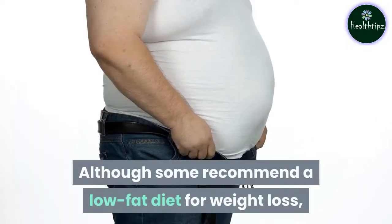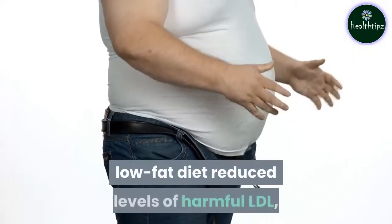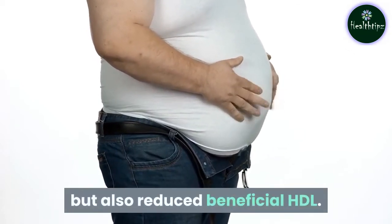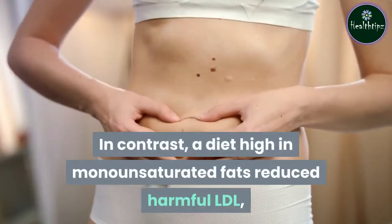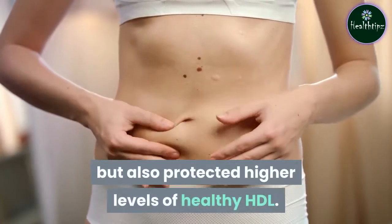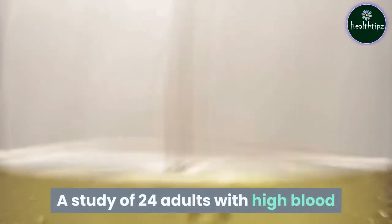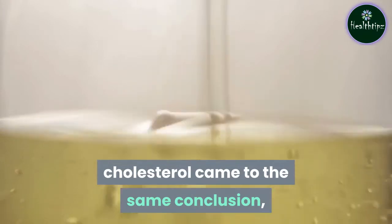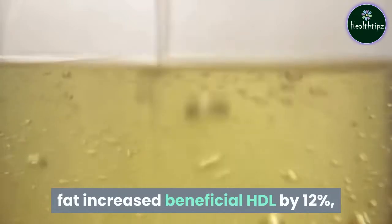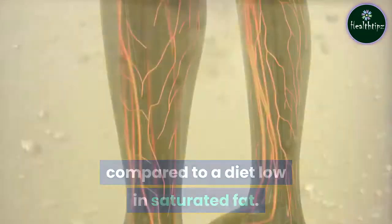Although some recommend a low-fat diet for weight loss, a study of 10 men found a 6-week, low-fat diet reduced levels of harmful LDL, but also reduced beneficial HDL. In contrast, a diet high in monounsaturated fats reduced harmful LDL, but also protected higher levels of healthy HDL. A study of 24 adults with high blood cholesterol came to the same conclusion, where eating a diet high in monounsaturated fat increased beneficial HDL by 12%, compared to a diet low in saturated fat.